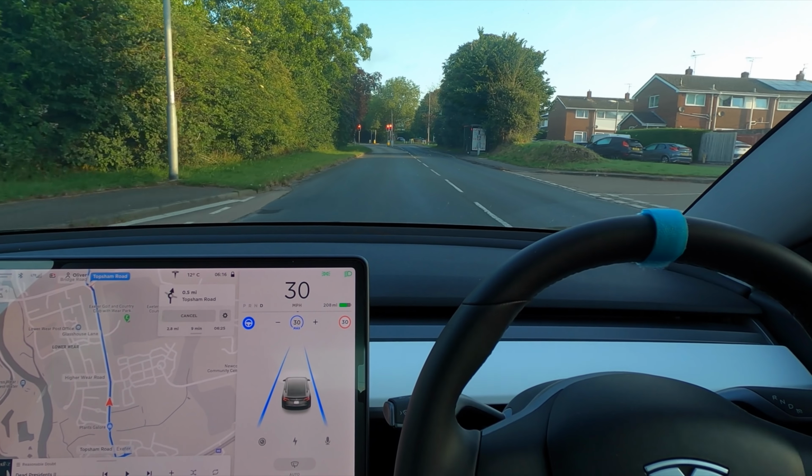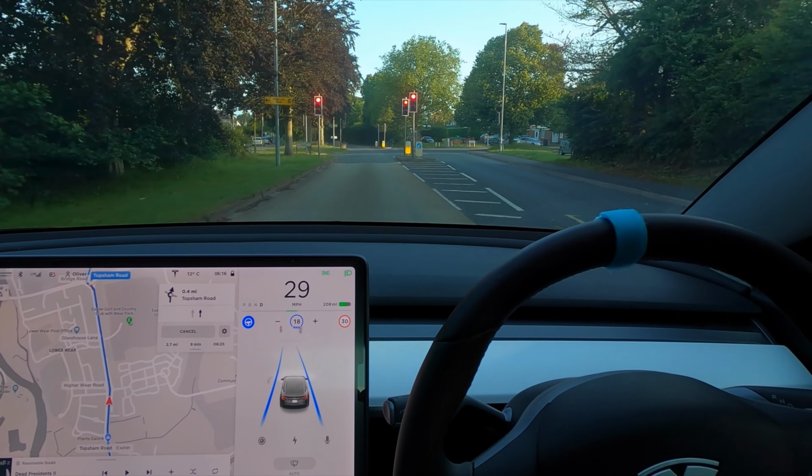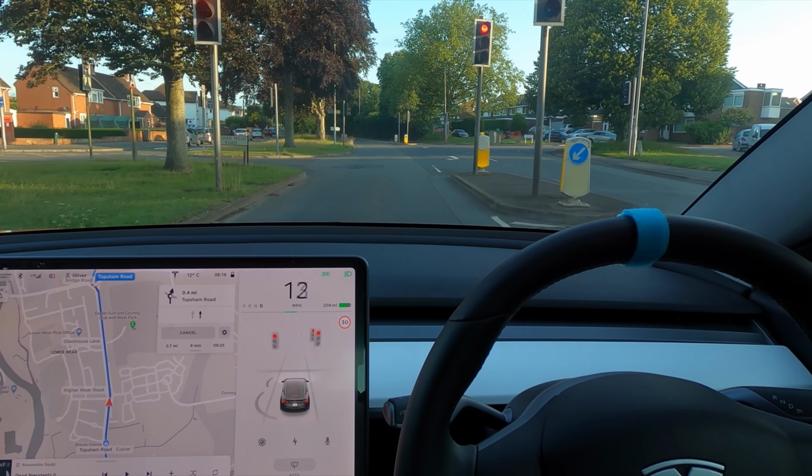As you can see, we're coming up to these red lights here. The car itself will see them, but it won't stop just yet. Nope, as you can see, not stopping, not slowing down, so we're going to have to bring it to a complete stop.